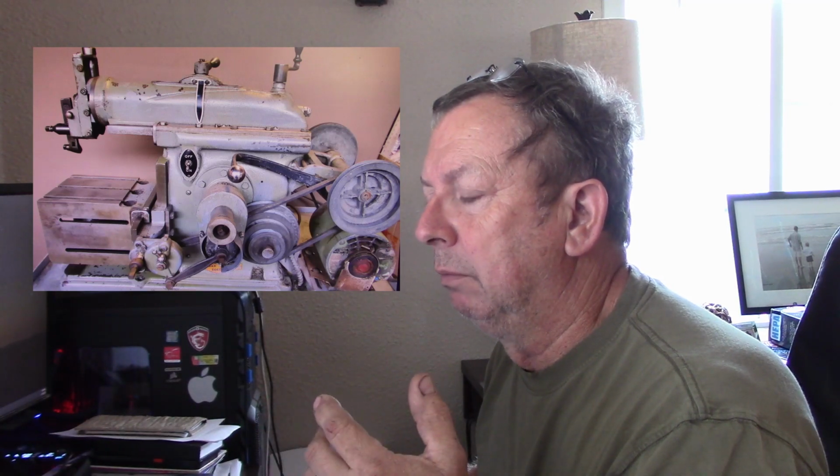Third picture shows another right-hand side view if you're looking at it. There again, relatively clean machine for its age. I think that's a definite plus with this machine. I'm just kind of going on through the pictures and seeing what else pops up to me.